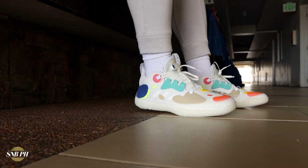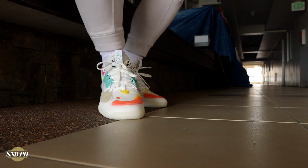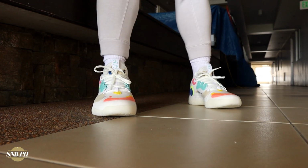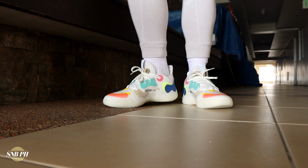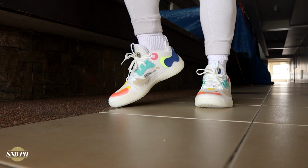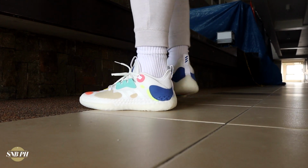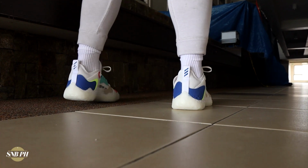The shoe was so plasticky and stiff and super rigid and hard to move in that nothing really worked in the shoe. I mean, you did have that Boost and Lightstrike combo on the midsole, but you really couldn't feel it at all. And then the traction seemed like it would work, but just because you couldn't flex in the shoe, you wouldn't get any grip. And then the upper was just plastic, and it was just the worst thing ever. So there you have it. The Harden Volume 5 was just the most disappointing shoe so far in the first half of 2021.